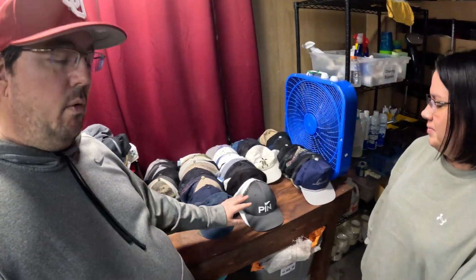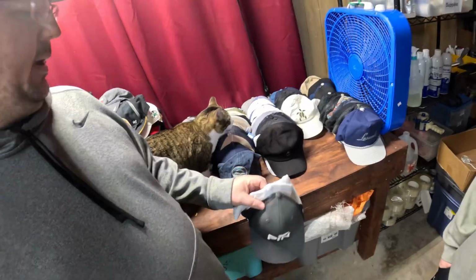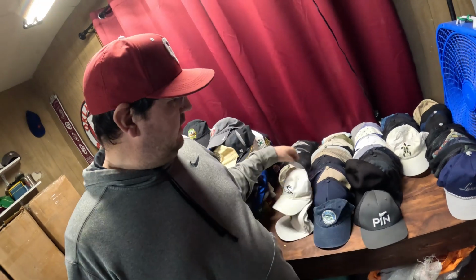What we're going to do is we're not going to dig into these other boxes yet. We're going to get these cleaned up. There was a lot of golf too. I mean, this is like a row of golf right here. A cool little Masters hat. And there's my cat. Nice little kind of, just some golf hats. Cobra hat, gonna need a lot of cleaning. A nice little Pebble Beach.